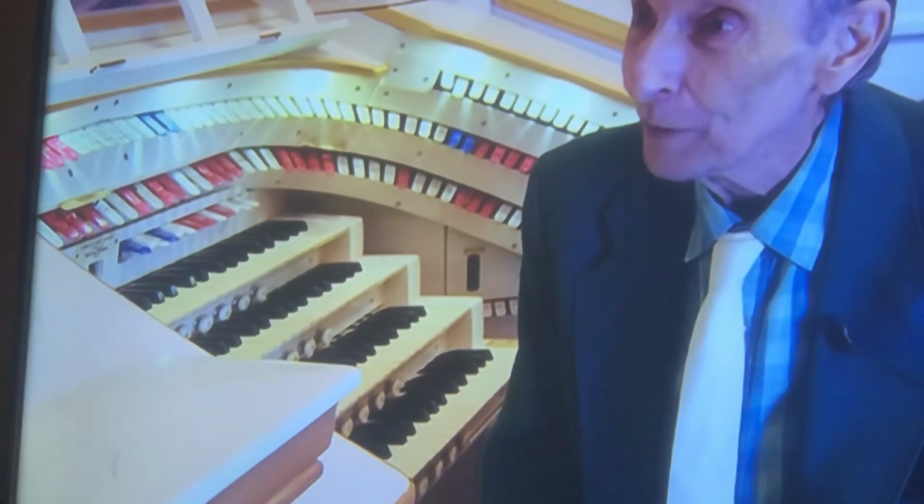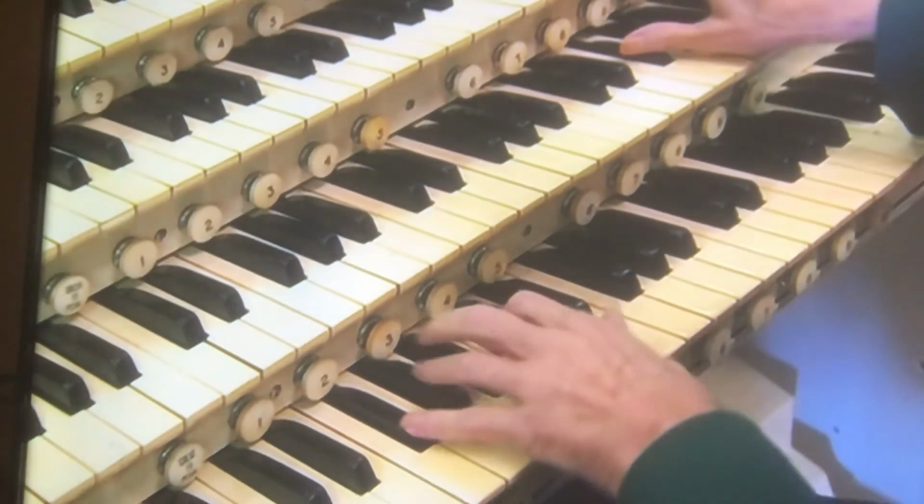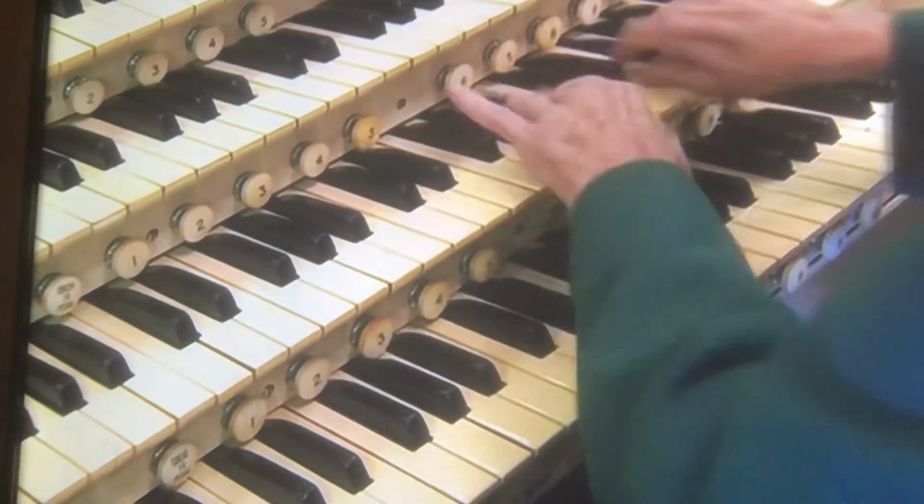And we love to see the faces of the people that come and listen to the organs, and they always go off happier than when they arrived, which is what it's all about, really.